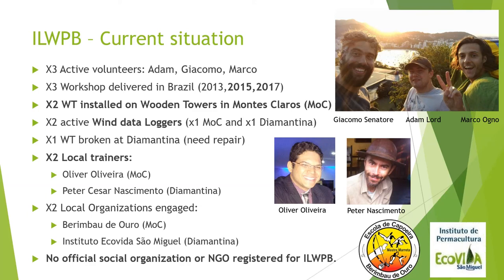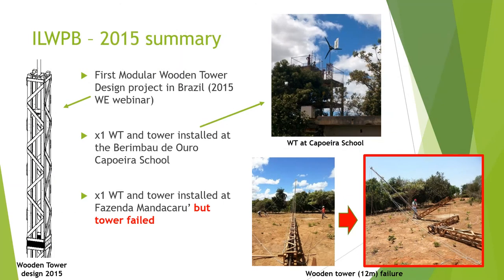The reason why we have a yellow traffic light for 2015 is that the workshop was basically what we presented in the first webinar. It was the first design of the modular wooden tower that we wanted to bring to Brazil. We did implement it, so we managed to build a small tower for the turbine that you can see at the school in Montes Claros on the top right. And we also developed the full 12 meter wooden tower that you can see in the bottom left picture.